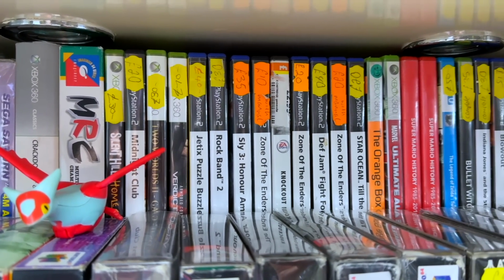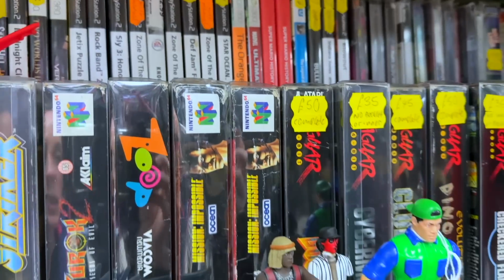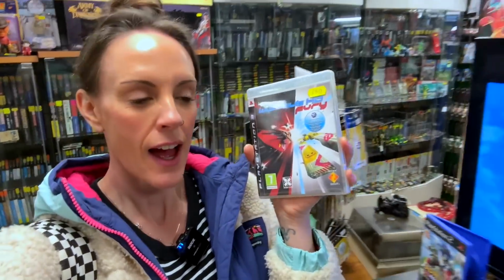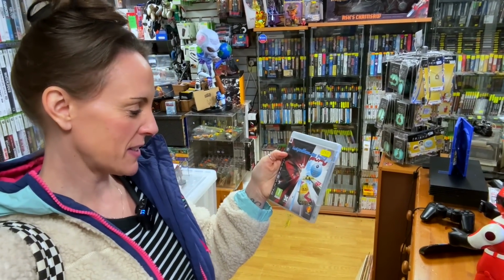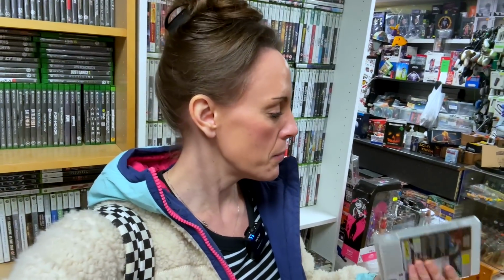Right, big hitters on the back here. Def Jam Fight for, I always forget the end bit there, but that's pretty rare. Zone of the Enders as well. Oh look, the Jag, sold mine. So found Wipeout HD Fury, and Rob said, are you not after any PS3? And I was like, I don't know. But you don't see that. So we'll have that as a maybe, because I really enjoy Wipeout. And of course, playing it for the first time on the Sega Saturn and PS1 back in the day, lots of nostalgia for the franchise as a whole. But yeah, that's something that you don't come across that often.